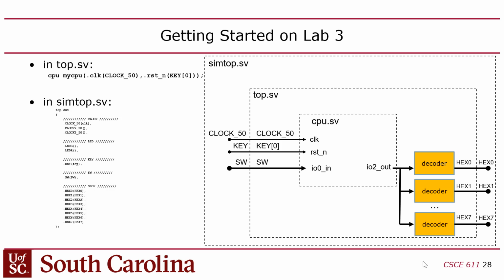So we have SimTop, which is the test bench that you're already familiar with from Lab 2. Then we've got Top, which is what we're going to use as the top level for the FPGA. So Top has to have the pinout of the FPGA. It has to have a very specific pinout matching the pins of the FPGA, right? Clock 50 and so forth. Then the CPU goes inside of Top, and your CPU can have whatever pinout you want. That's up to you.